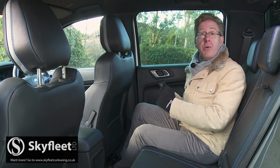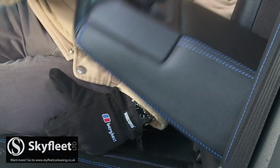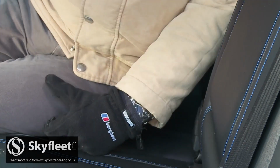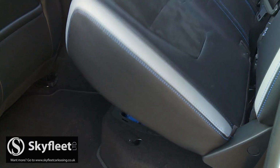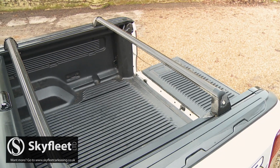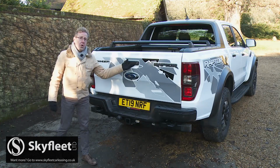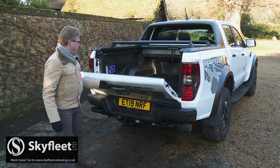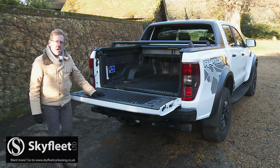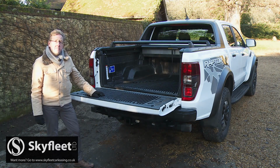If there are only 2 of you in the back, you'll be able to use this central armrest with its built-in dual cup holders. There's also the bonus of being able to flip up the seat base to access 2 hidden storage compartments and create an extra area for transporting smaller items you don't want to consign to the cargo bay.